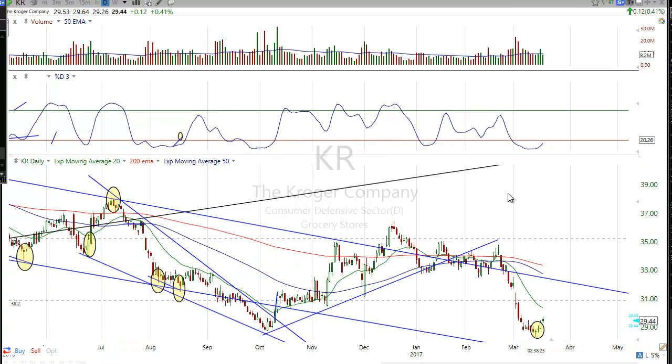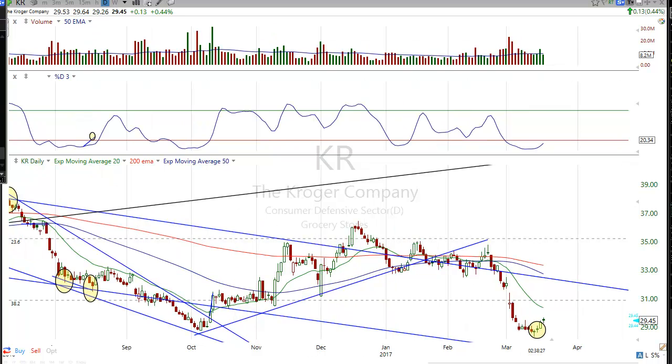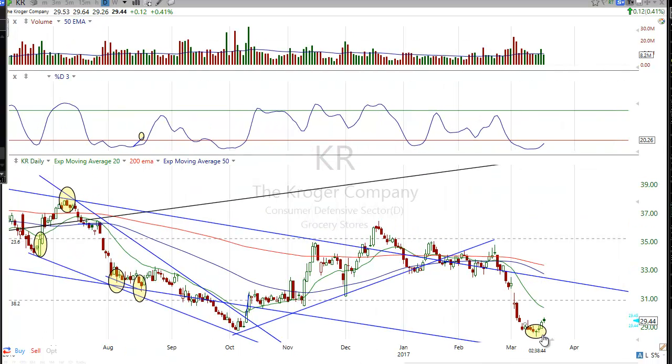Kroger. Kroger had a reversal candle the other day, pretty decent one. We touched base on it. As we look back now on it, you can see it actually did follow through to the upside. First target on that would be the 20-period moving average. I'm not in this, but again, combination of oversold, reversal candle.